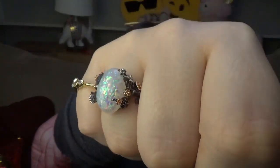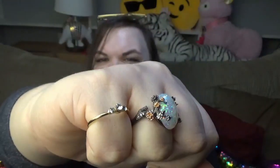Okay. This ring is the most disgustingly big ring I think I've ever seen in my entire life. I love it though. It's kind of like loose though. It can almost fit on this finger. I am pleased with that purchase, that's for sure. Very cute.